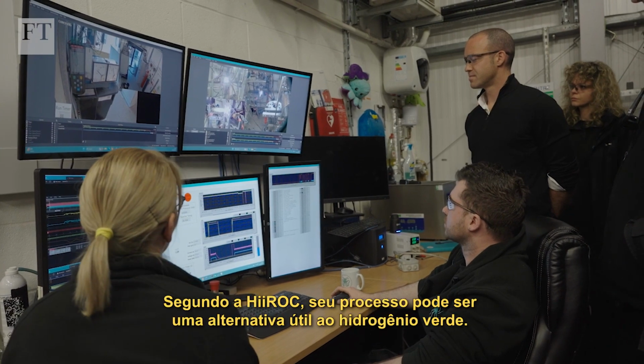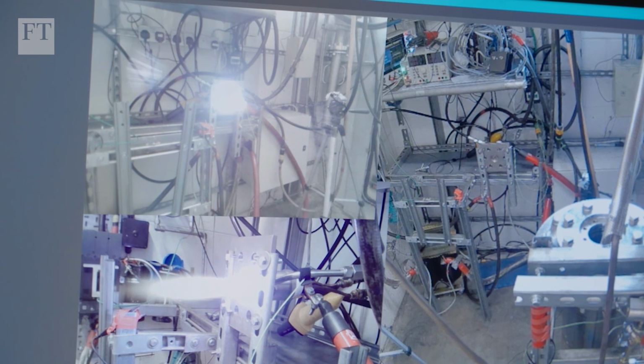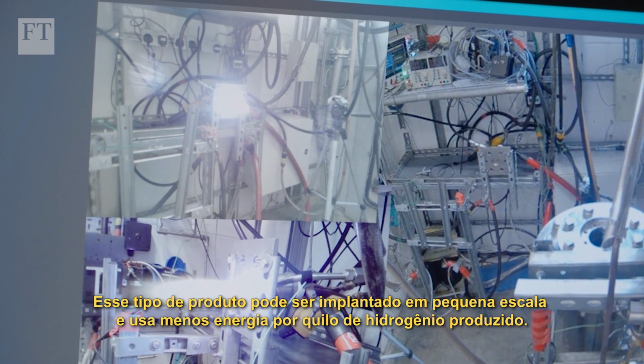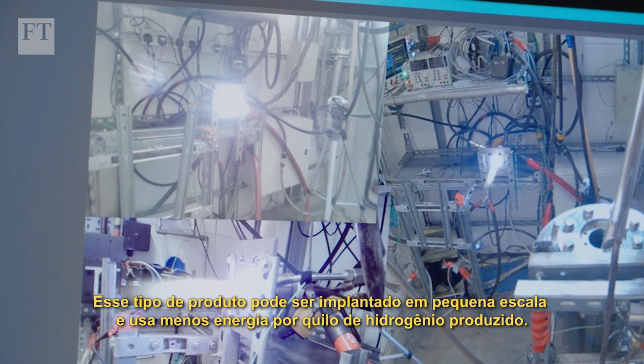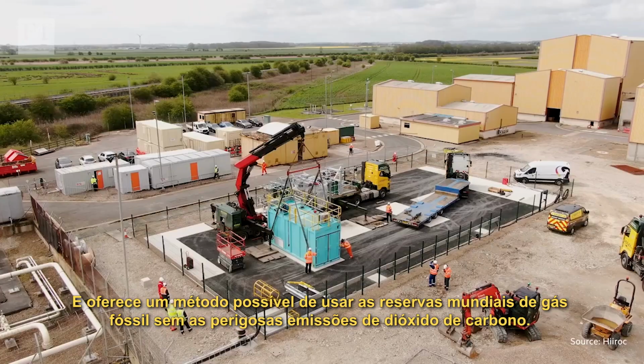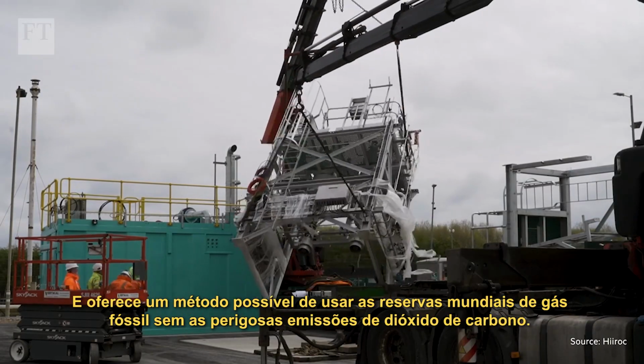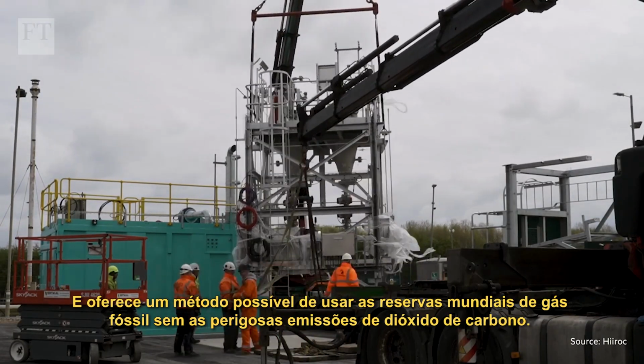HiROC says its process can offer a useful alternative to green hydrogen. It can be deployed on a small scale and uses less energy per kilogram of hydrogen produced. And it offers a potential means of using the world's reserves of fossil gas without dangerous emissions of carbon dioxide.